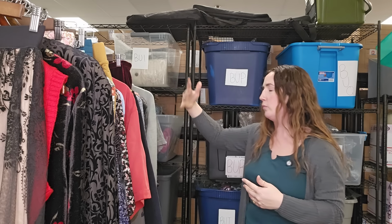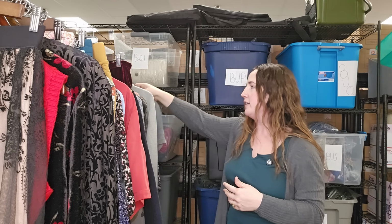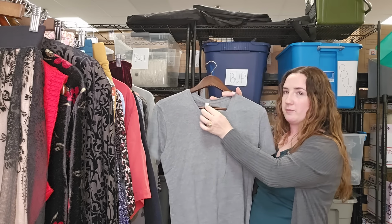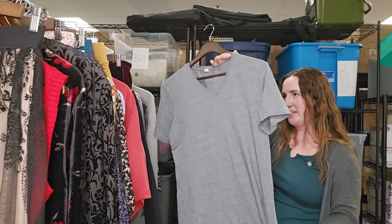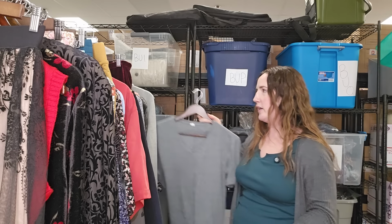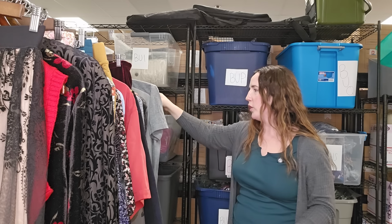It's super thick, the rip tag's there, and it's in great condition. This is another Lululemon. We've got part of the rip tag here. This is pretty plain t-shirt, at least 25 for that one is what we're hoping for.